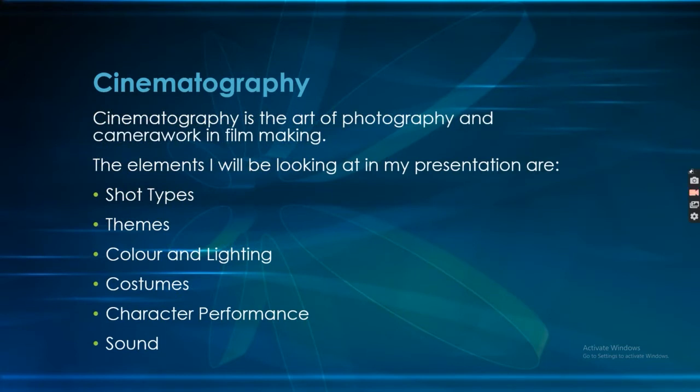Cinematography is the art of photography and camera work in filmmaking. The elements I'll be looking at in my presentation are shot types, themes, color and lighting, costumes, character performance, and sound.